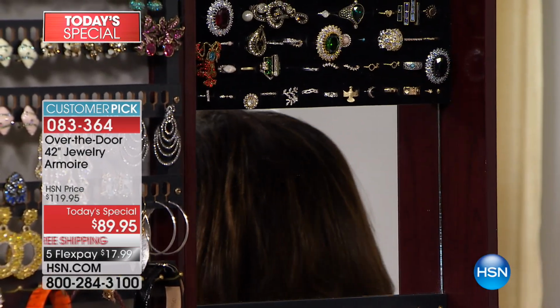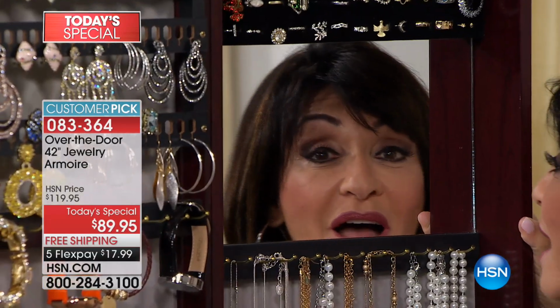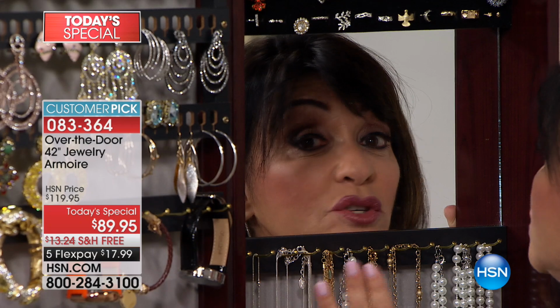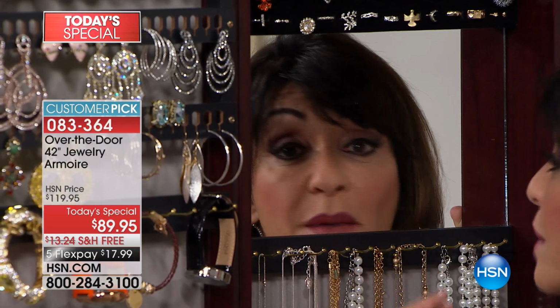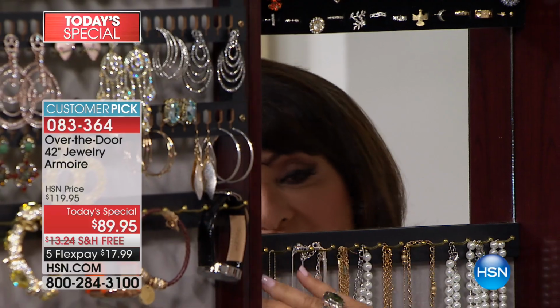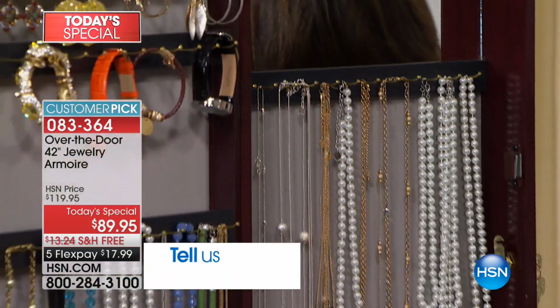Now come a little closer with me because I want to show you this. I love this part. We have the mirror on the inside. I love this feature because if you're putting on your earrings, you can get nice and close if you're checking your makeup, and you don't have to open and close the door. Right below the mirror, I have more long necklaces. And Suzanne, look at this opera length pearl.